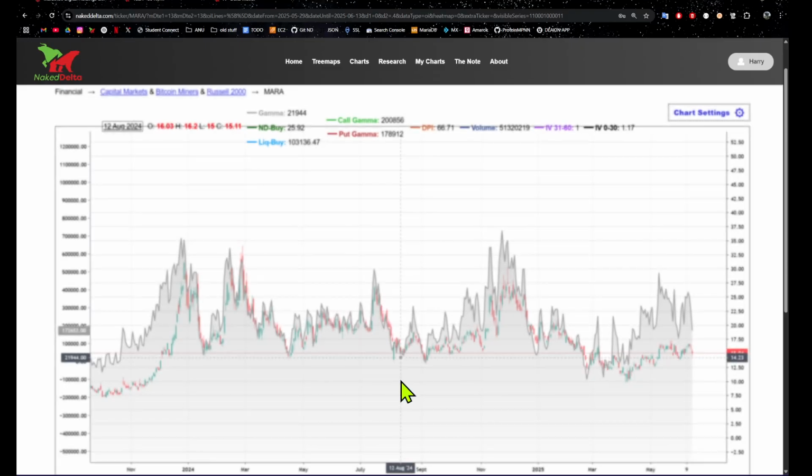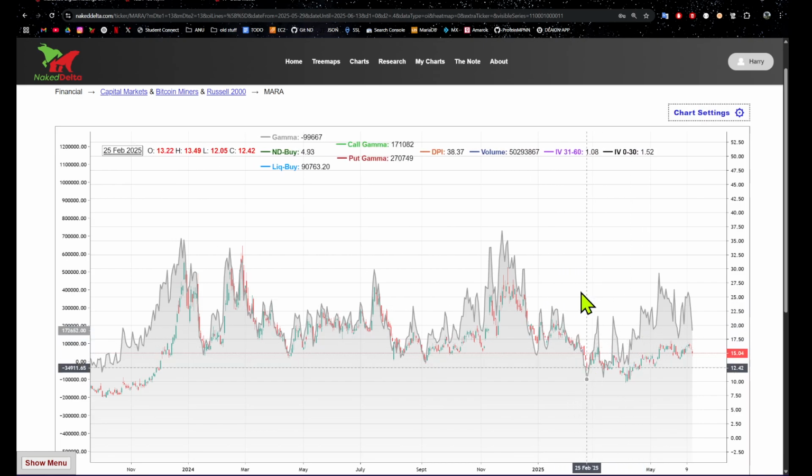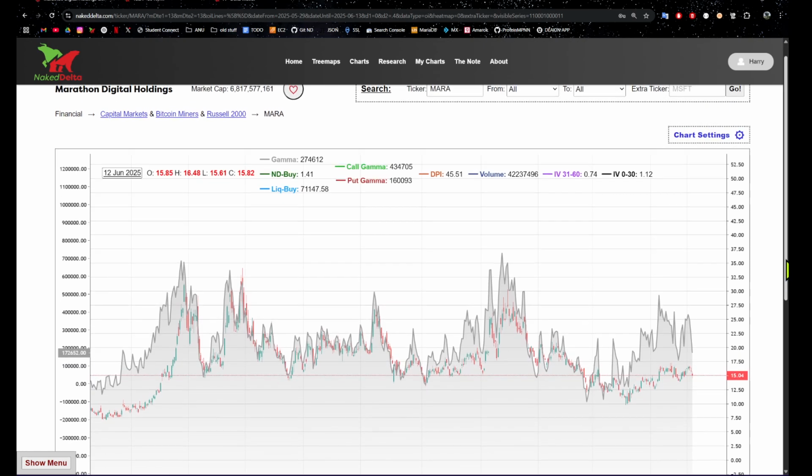Hi, just a quick video here about why we're not getting upward price movement at the moment in Mara. Sorry, if you can't quite see that screen, this is Mara. If we follow this price line across here to about the same price, we can see the red line is showing us the similar prices.